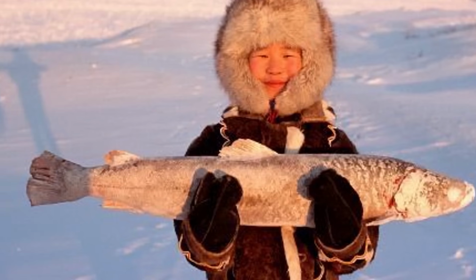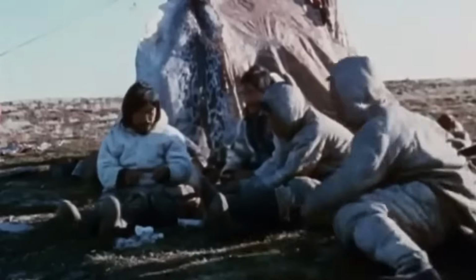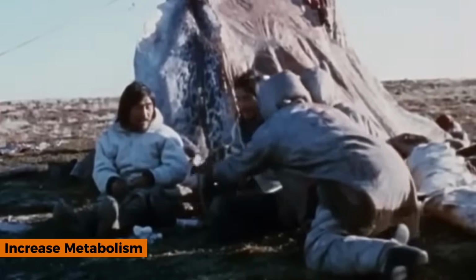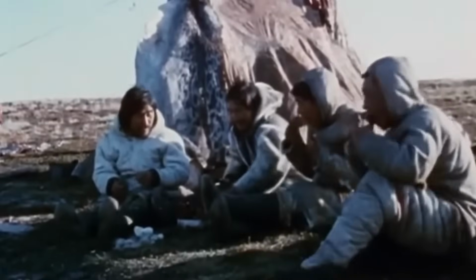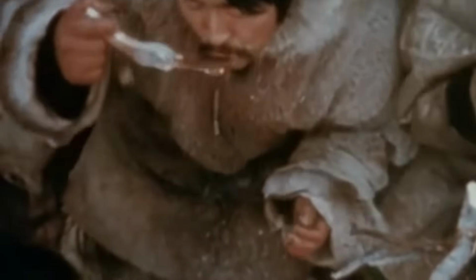The digestion of fat generates more heat than processing other nutrients. This phenomenon, called diet-induced thermogenesis, creates a warming effect that lasts for hours. Studies have shown that high-fat meals can increase metabolism by up to 30% for several hours after eating, creating a sustained internal heat source. It's like having a tiny furnace in your stomach that burns all night.